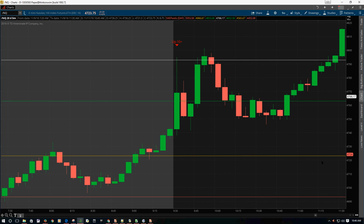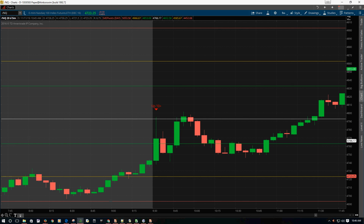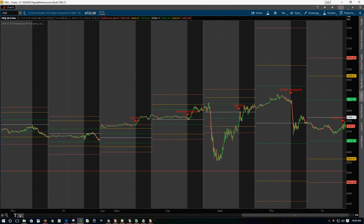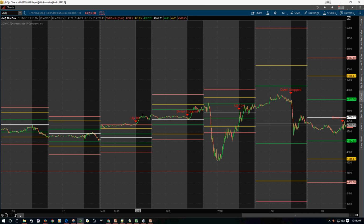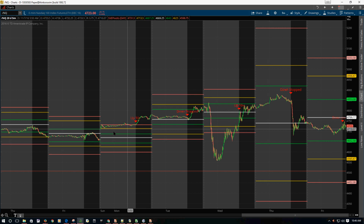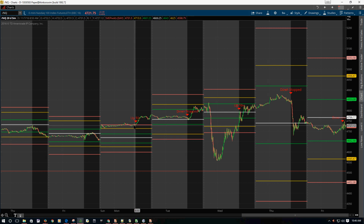What I really want to do is change this study. The one thing I want you to look at here is the election. This was pre-election, that Monday before election day, and the market had gapped up. We usually call it gap and go. It gapped up and went sideways on the market open, then went higher. This was good for up 10, even at an R3 level.